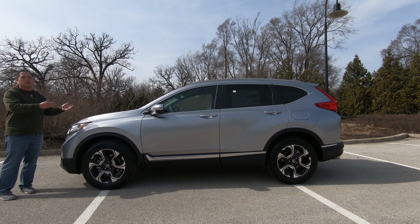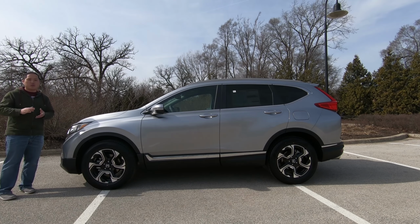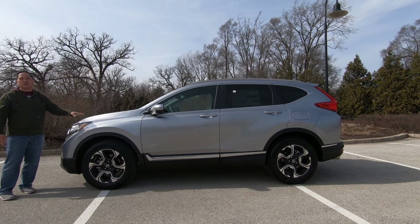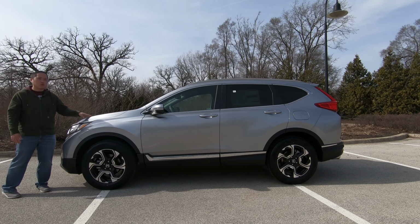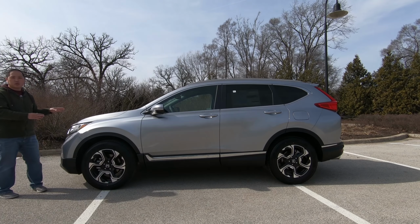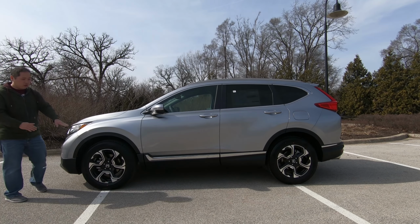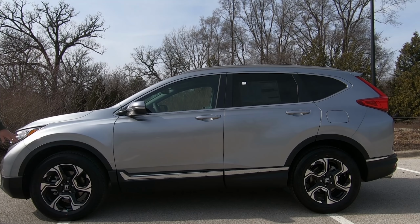Let's start out by looking at the side view of the CRV. And there's a couple things that pop out right away. The first thing has to be this paint. And this is called a lunar silver metallic paint, and it is absolutely gorgeous, especially in the sun. It pops out. Other things that pop out, look at these 18-inch alloy wheels. They have a really unique design.